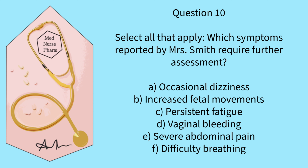Okay, guys, you made it to the end. Question 10. Select all that apply. Which symptoms reported by Mrs. Smith require further assessment? A, occasional dizziness; B, increased fetal movements; C, persistent fatigue; D, vaginal bleeding; E, severe abdominal pain; F, difficulty breathing. Pause the video and select your answers.